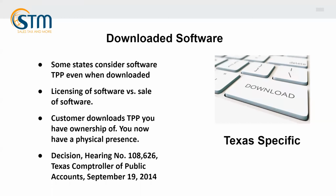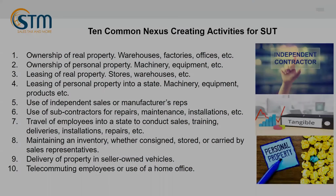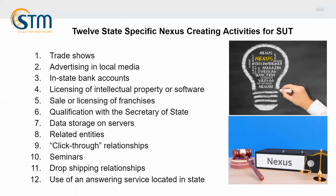They're very aggressive. All right, so here are 10 common nexus creating activities. This is a list. It's up on our website. Ellie's going to share it with you. We've gone over most of those. Here are 12 state-specific nexus creating activities. Most of this is going to be self-explanatory. If you do have any questions, let us know. But Ellie's going to share this with you, and it's up on a free portion of our website.